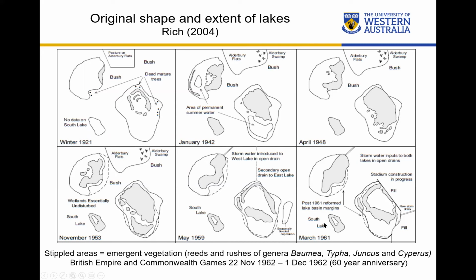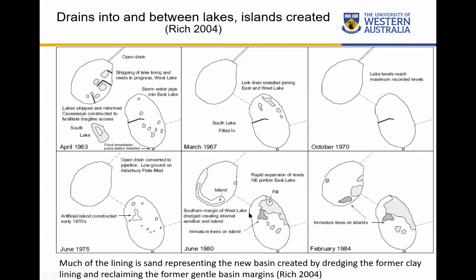And you can see South Lake is still there. At the time of the Commonwealth Games, South Lake was still there, but you start to see that they're starting to alter it. What I should point out, these stippled areas are where there was reeds and rushes, basically of different genera. So you can get an idea, these areas are getting quite shallow. Then going through from 63 through to, what's this, 84, you can gradually see more and more alteration occurring.